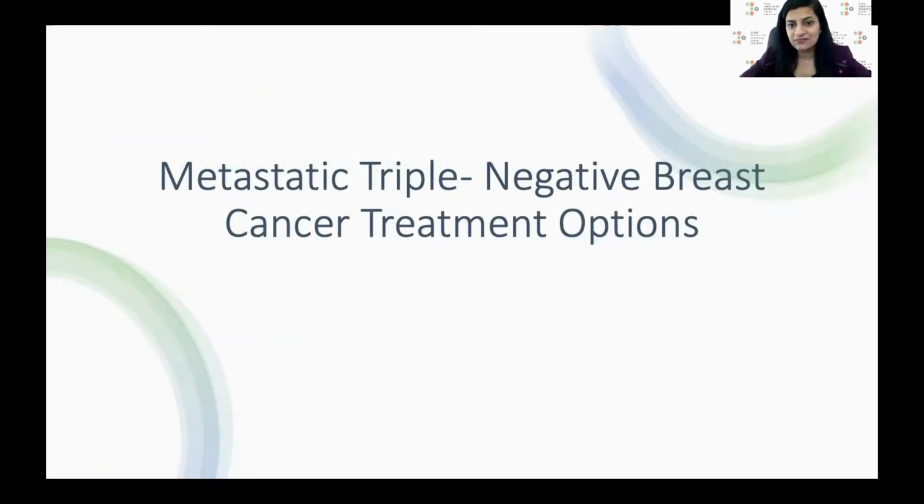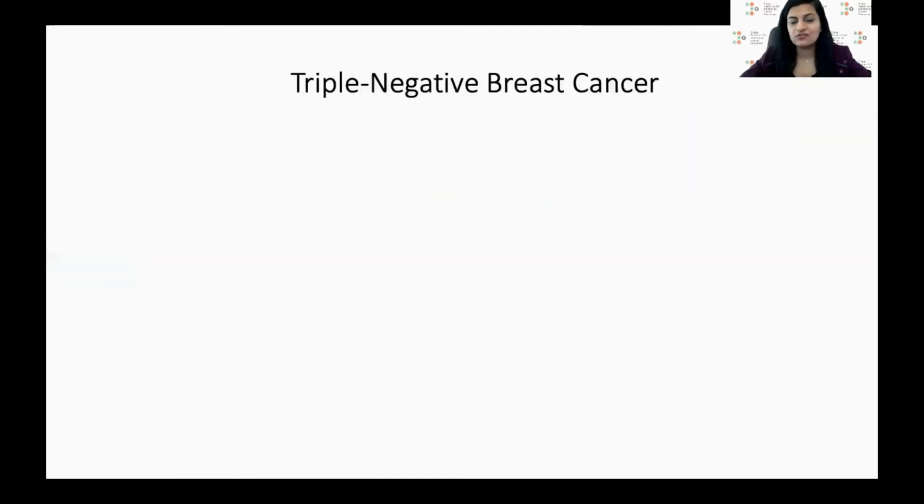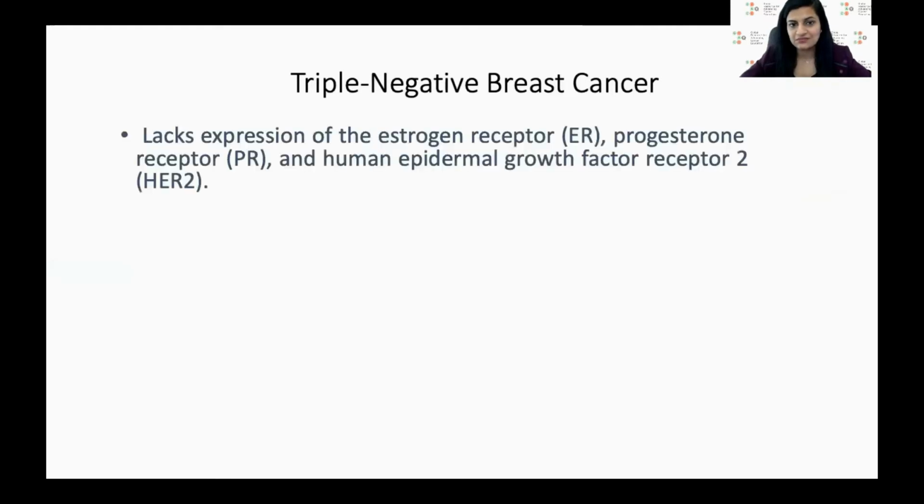Medhavi Gupta. Today we'll be talking about treatment options in metastatic triple-negative breast cancer. Before we talk about the specific treatment options, let's talk a little bit about triple-negative breast cancer.